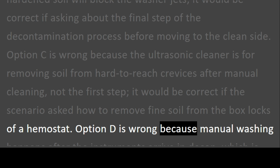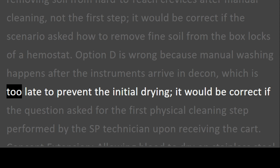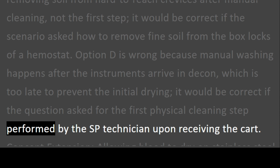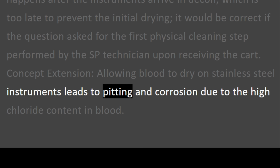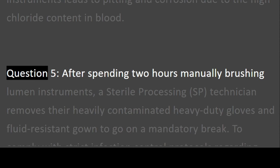Option D is wrong because manual washing happens after the instruments arrive in decontamination, which is too late to prevent the initial drying. It would be correct if the question asked for the first physical cleaning step performed by the SP technician upon receiving the cart. Concept extension: allowing blood to dry on stainless steel instruments leads to pitting and corrosion due to the high chloride content in blood. Question 5.